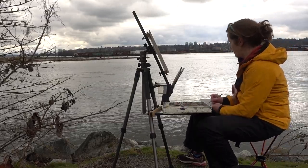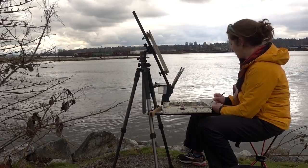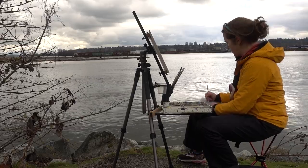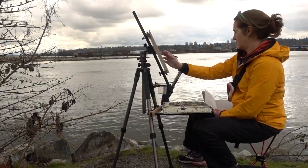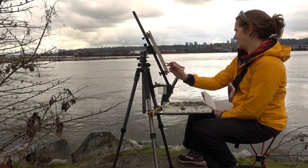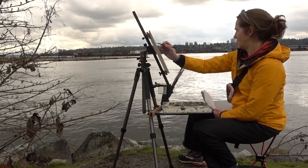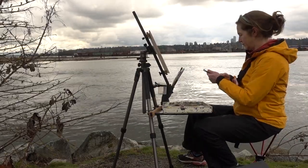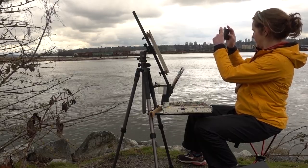And I'm just doing a quick sketch. I prefer painting over sketching, but at least this lets me figure out where I want to lay out things into the scene. Now this walking area is an out and back, so you notice that a dog just came through and he's going to come through again after it. And the owner actually apologized to me that his dog didn't pause long enough for me to paint.